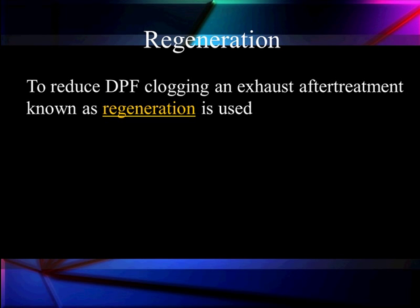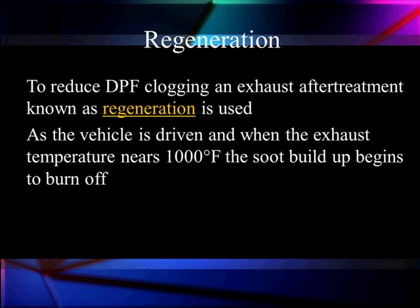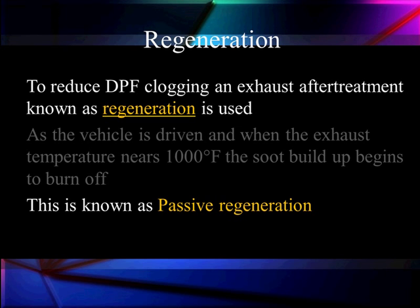Let's take a moment to talk about regeneration, and we'll get into it more later on. But to reduce the clogging and the back pressure, we go into a process called regeneration. Let's talk about what regeneration is. Anytime we drive the vehicle and the exhaust gas gets to be 1,000 degrees or so, the soot and particulates that have accumulated will begin to burn off and they'll be gone, and the back pressure will drop again. If we're driving down a highway, we call this passive regeneration. Later on, we'll talk about regeneration on vehicles that are driven in city lots.